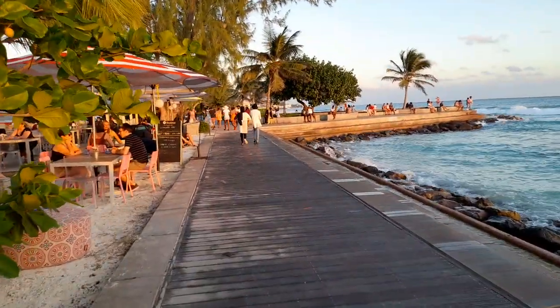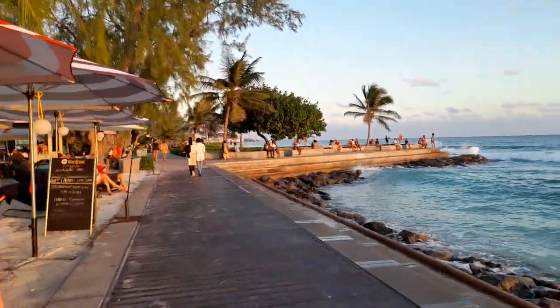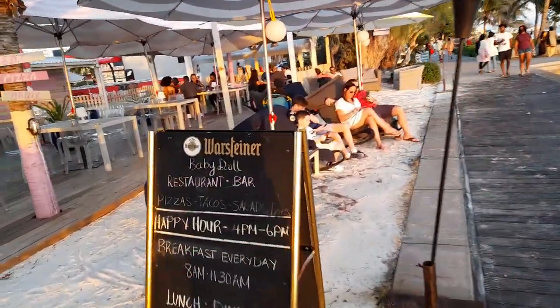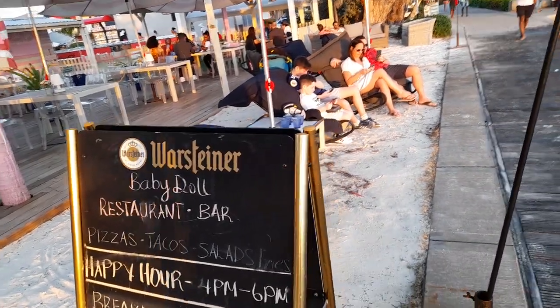So the tourist is often drawn to this side of the world. The West Coast too, but mostly the South Coast is where you have all the action. And this is the Warsteiner Baby Doll Restaurant Bar.